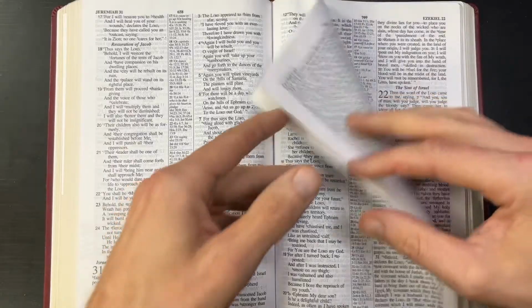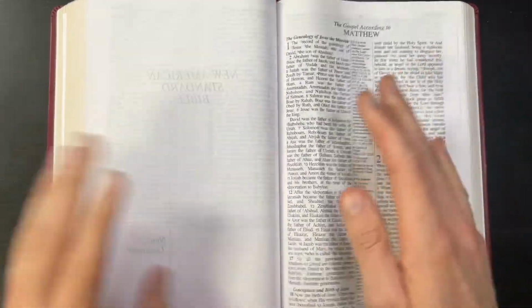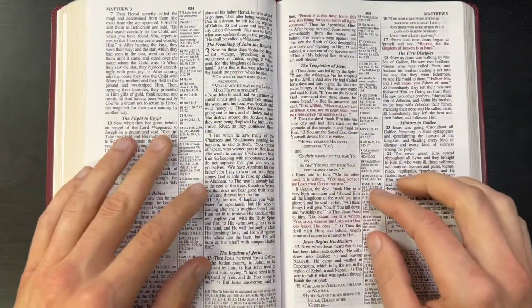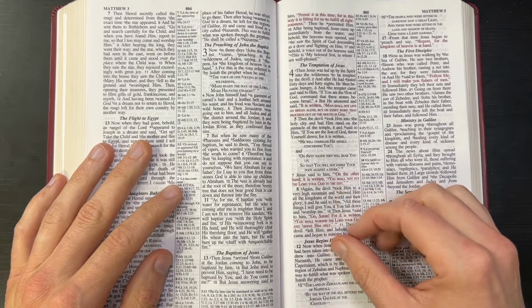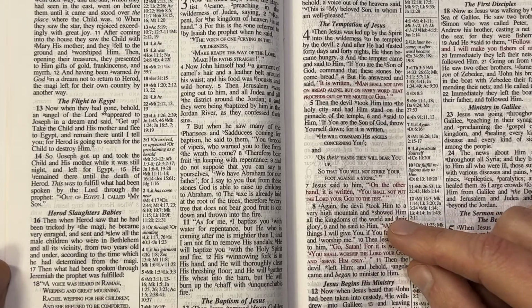So what you do is you just find a passage. For example, let's do Matthew 4. And if we read through here, like verse 7, it says, Jesus said to him, "On the other hand, it is written, you shall not put the Lord your God to the test." So how do you use the cross-reference Bible?